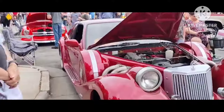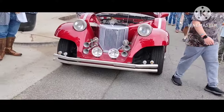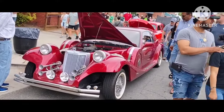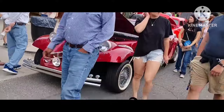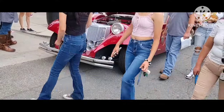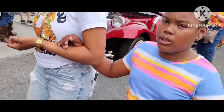I ain't gonna never get a clean shot of this car. Never. You all right, man? You all right? Everybody loves the photo bomb.